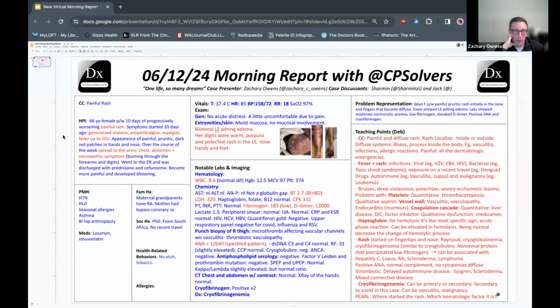I saw this patient during the first month of residency, like 3 years ago, and had never seen a patient with a purpuric rash. So my main take home was learning how to approach purpuric rashes and have a good differential for that. And I'd never heard of cryofibrinogenemia, so I didn't even know that was a possibility as a diagnosis. So my take home is that it's on the differential for these kinds of thrombotic vasculopathies.